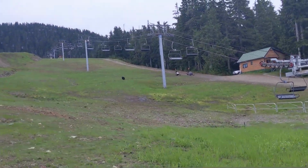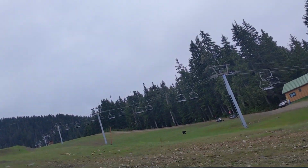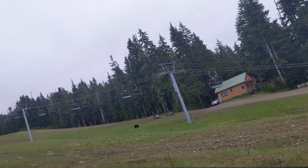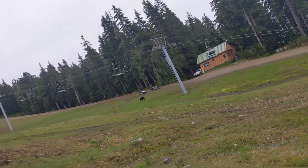Which is why it's important to carry bear spray. Both of us always have it with us. Bear spray has been proven to be effective in deterring bear attacks. Now you have to ensure it's easily accessible and familiarize yourself with its proper deployment. Remember, prevention is the goal, but being prepared is essential.